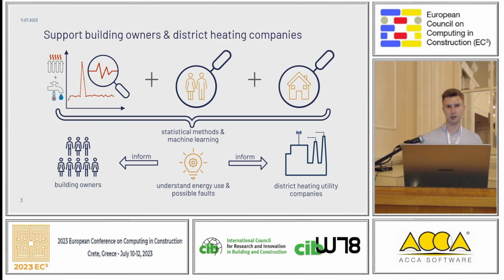We're going to save energy, we're going to save CO2, and we're going to pave the way for a greener and smarter future. Thank you very much.